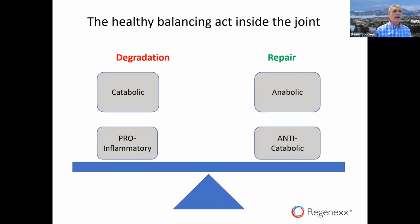And in an arthritic knee, there are enzymes that are actually digesting the cartilage of that joint. Then there are pro-inflammatory factors. And this is bad inflammation. This is chronic inflammation. And chronic inflammation actually encourages the enzymes that digest cartilage. So it's a negative feedback loop that can really destroy a joint.